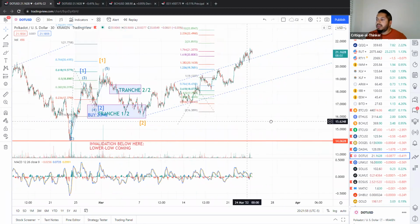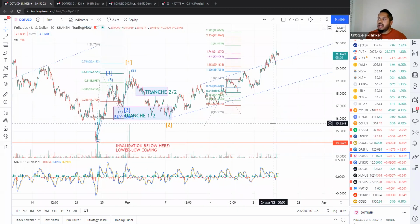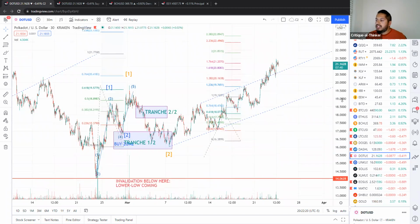This is the 30-minute chart, short-term view. And like the rest of the crypto space, we've finally been recovering. We've been rallying. This is what you want to see once we hit a bottom. We want to see a nice sharp reversal with some impulsive action, some 5-wave moves. And more or less, we've been mirroring the stock market, equities. There's been a big turnaround in sentiment across many asset classes, crypto being no exception.